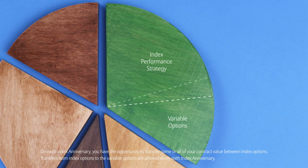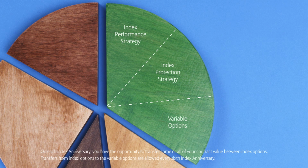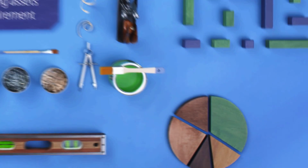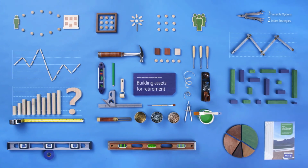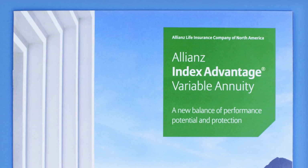Using one or a combination of these index strategies and our variable options, you can customize your portfolio to your own risk tolerance and still have the opportunity to build assets for retirement. That's how Allianz Index Advantage brings it all together for today's market and your financial goals.